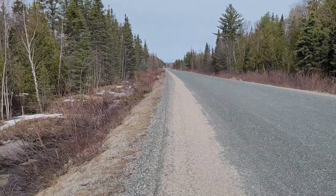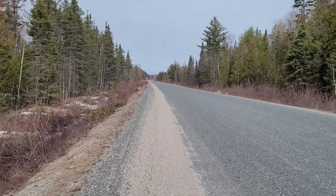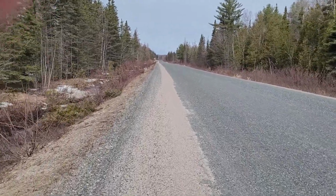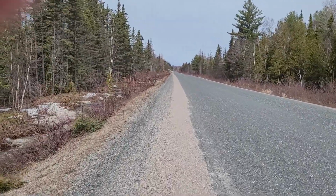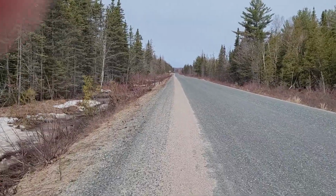Okay, so I'm on the last straightaway back to my Jeep. The Jeep is down there, you just can't see it. It's parked off the road. This is what I call the Ompa straightaway. Nice place to drag race.